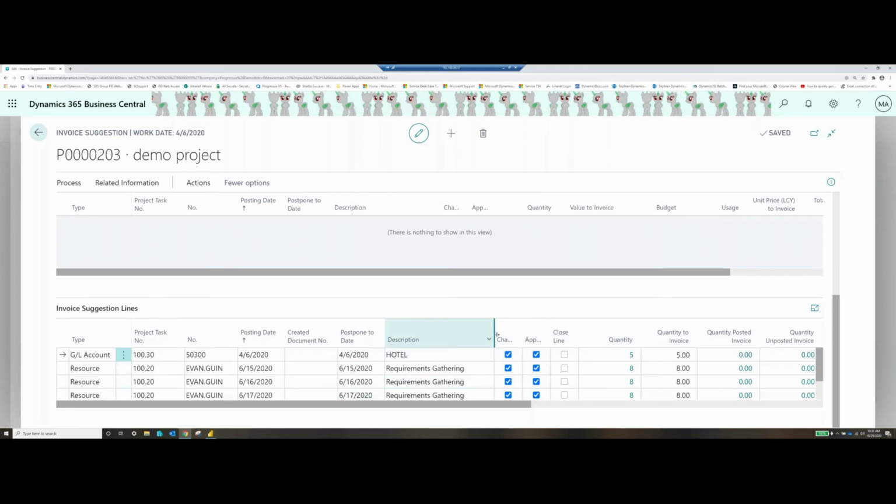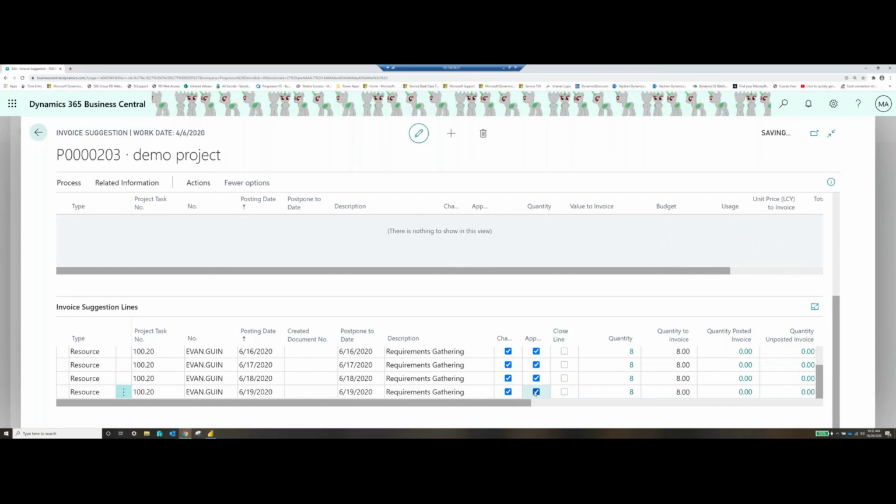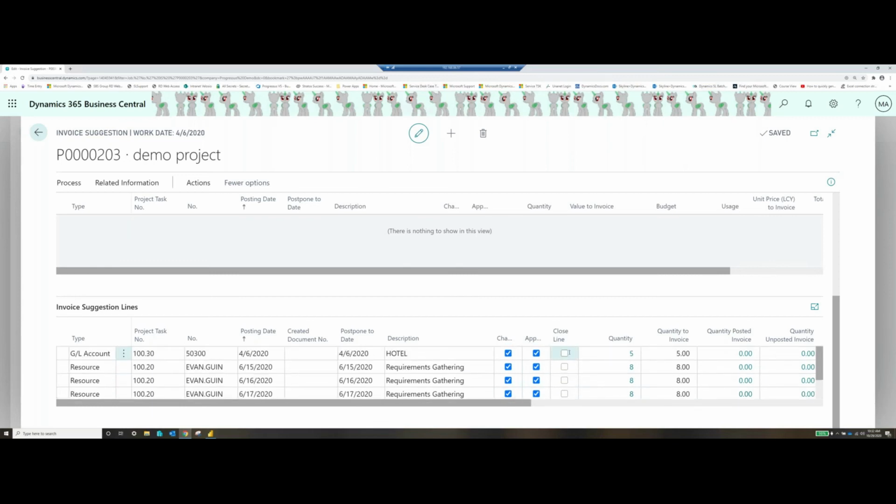You can see everything here is approved. It's marked as chargeable. So once we get to this stage, I'm going to go ahead and decide that it's time to bill. But I don't want to bill for all of the hours right now. So I can go ahead and uncheck approved for this specific line, and it's not going to generate the invoice on that line. That line will be there for me next time I want to bill.